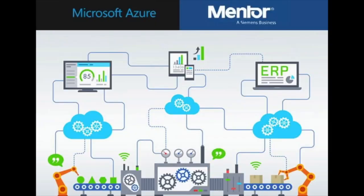So really what we're bringing to the game is a complete development environment integrated with Microsoft Azure SDK, which allows customers to take those systems now and connect them up into the Azure cloud and benefit from all of that big investment that Microsoft's made in terms of data storage, analytics, data access through the Azure solution.